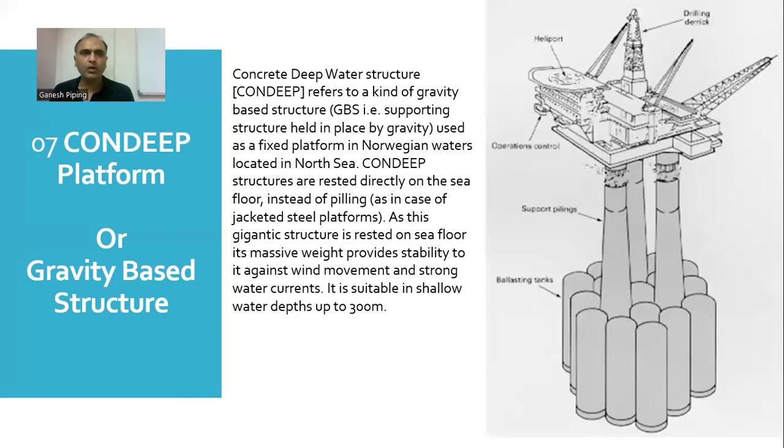Basically, CONDEEP, the compact form of concrete deep water structure, refers to a kind of gravity based structure, that is GBS, a support structure held in place by gravity, because nothing fastens this platform to the seabed. It is held in position by its weight. So it's a massive structure, used as a fixed platform in Norwegian waters in the North Sea. CONDEEP structures rest directly on the seafloor instead of piling, as in the case of jacketed steel platforms.